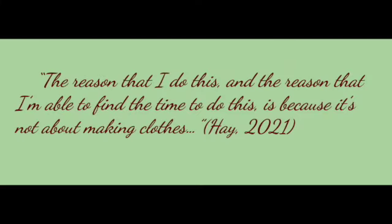The same goes with Hayes's peacock dress. She's using historical patterns to make her gown and is taking her time to understand the implications of every garment piece. In a video, Hayes states this: "The reason that I do this, and the reason that I'm able to find the time to do this, is because it's not about making clothes. From the corset to the bust improver to the hip pad, it's all about understanding the clothes and getting to slow down and take the time needed to make a beautiful garment and not just another costume."